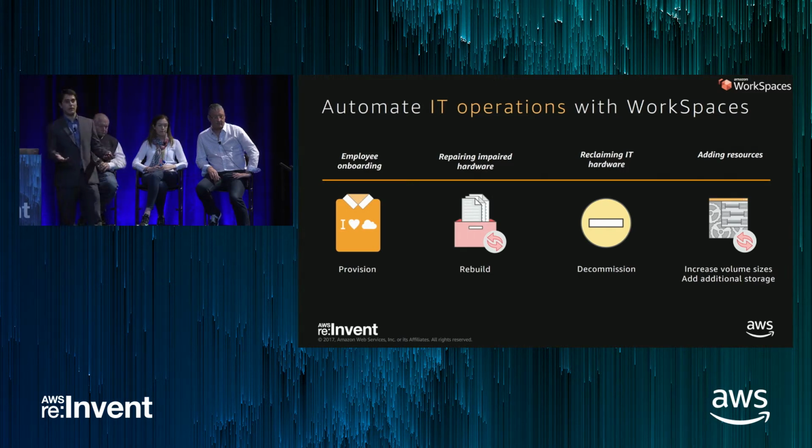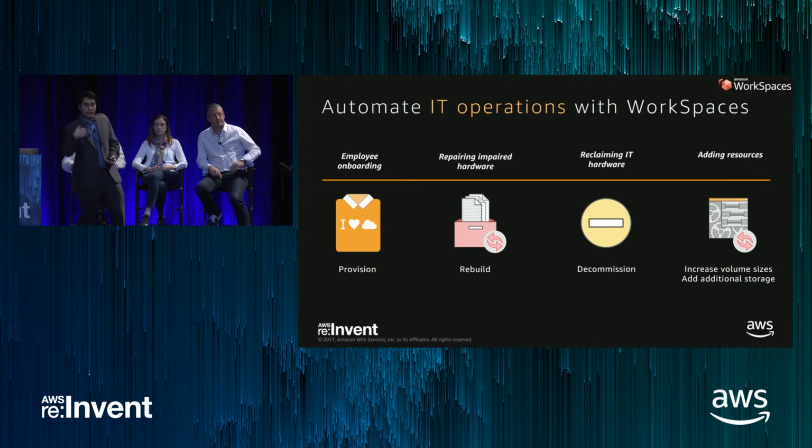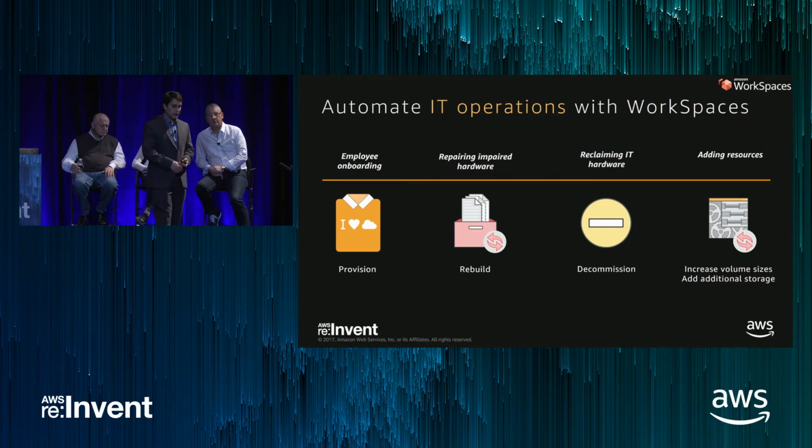The first thing that happens today, you have a new employee that came to your organization. The first thing you're gonna do is give them IT hardware, whether it's a workspace, PC, whatever. In case of workspaces, of course, you have the speed and agility of doing that through the workspaces console. Similarly, a week happened, 20 days went by, they put some software on it or something happened and they made their workspace impaired or unhealthy. You can quickly go and repair it or use the rebuild functionality.